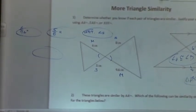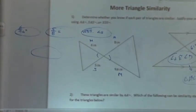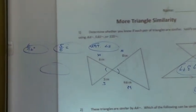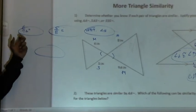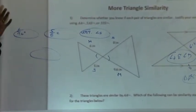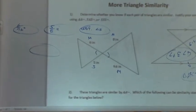Left side of the room, please, or this side here, please do 6 divided by 9.6. Side over there, please do 5 divided by 8. Let's see if the numbers come out the same. Normally you're reducing a fraction, but whenever they put decimals as one of the numbers in a fraction, then I just go ahead and say calculate. For those who are doing calculators, it's top number divided by the bottom.